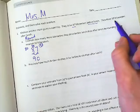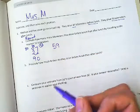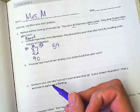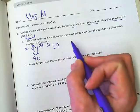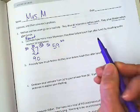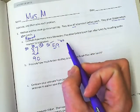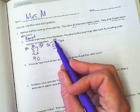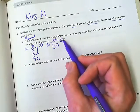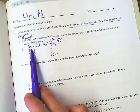After lunch, they drive 59 kilometers. So now we have to round 59. What two tens is 59 in between? Well, the 5 is in the tens place, so we know it's 50 and 60. What's the halfway point between 50 and 60? 55. Is 59 more than 55? It is, so it rounds up to 60. Okay, so we've rounded it, we've estimated.